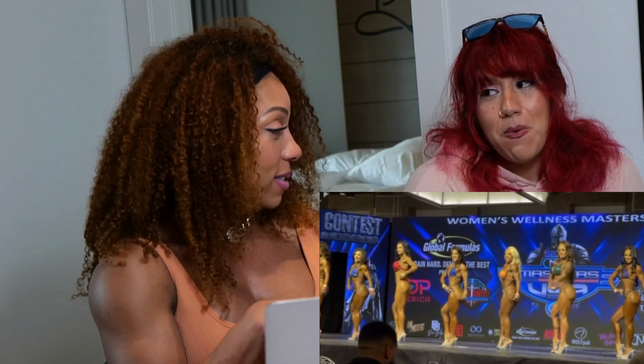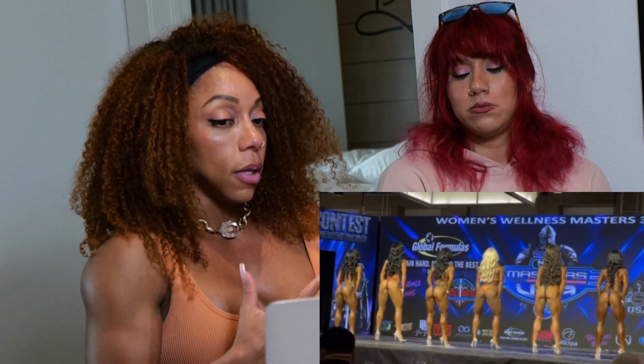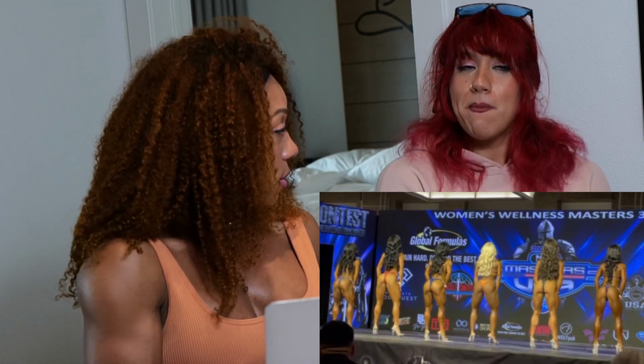Yeah, and then I feel like I just got in my head a lot, with the back pose. I feel like I was just embarrassed with my posing because I looked at it and I'm like, what are you doing? This isn't how you practice this. So I felt like I disappointed myself more than anything else because I did all this and I didn't present as good as I could have. You know what I mean?